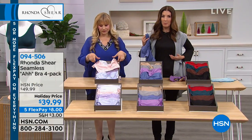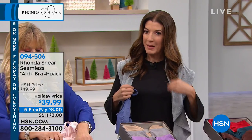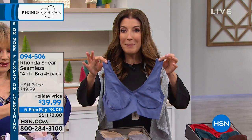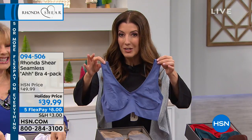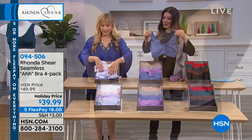The last thing you want is to be pulling and tugging and twisting. Maybe a bra is digging into your backside, or maybe the strap is always falling down, or maybe it's that underwire that's kind of jabbing you in the rib. Right. There is a better bra, and Rhonda Shear invented it. This is the number one best-selling bra in the world. Isn't that the coolest thing?